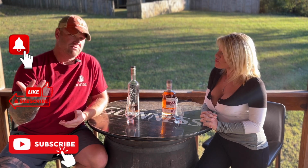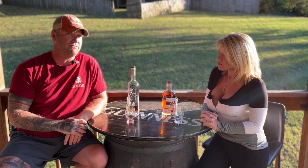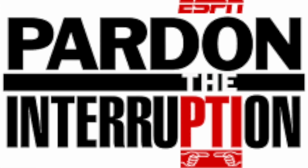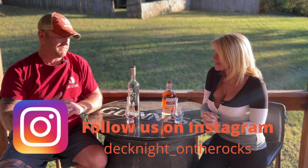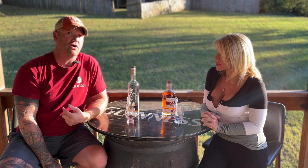And I'm trying to be even here, trying to be equal. Eagle Rare, for some people, is extremely hard to find. For some people, it's not. Some people will pay hundreds of dollars for it. Some people are able to find it, some people aren't. But the Russell's Reserve 10-year is always available.